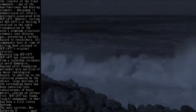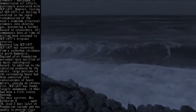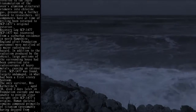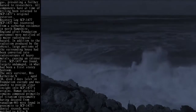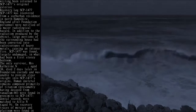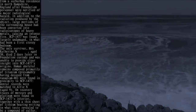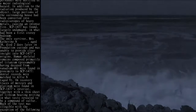SCP-1477 was recovered from a suburban residence in North Hampshire, England after Foundation personnel were notified of a major radiological hazard. In addition to the radiation produced by the object, large portions of the surrounding house had been converted into radioisotopes of heavy metals, causing an intense fire. SCP-1477 was found, largely undamaged, in what had been a first-story bedroom. The only survivor, Mrs. Catherine N., aged 38, died 2 days later in Foundation custody and was unable to provide clear insight into SCP-1477's origins.